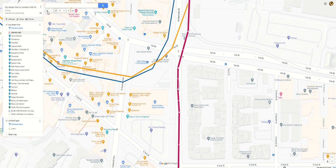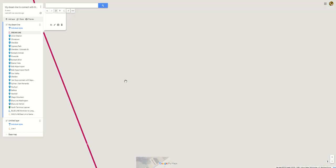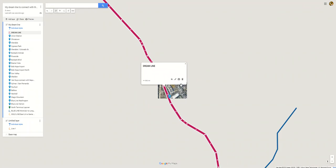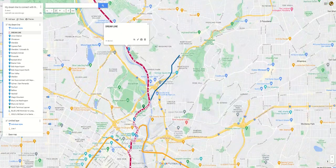Let me see. Can I do undo? How far can I do this? So let's go back to my original plan. Okay. I hate when Google Maps does that. All right, let's go back to this.